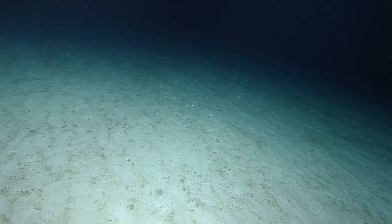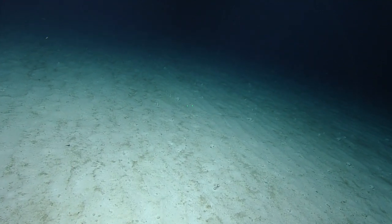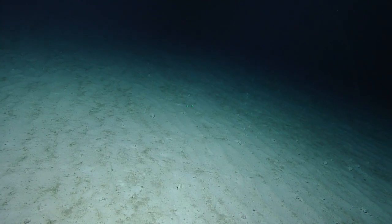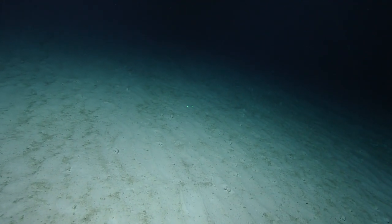Brian, all those little bumps are the xenophyophores? Yeah, I think so. Yeah, I think all those little bumps we're seeing are different xenophyophores. Do they filter the sand for food? Or like, how do they eat? I honestly am not entirely sure. I should know more about them, considering that they're frankly one of the most prevalent things we see down here.